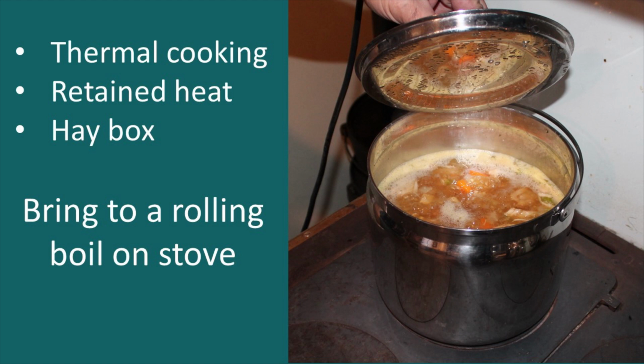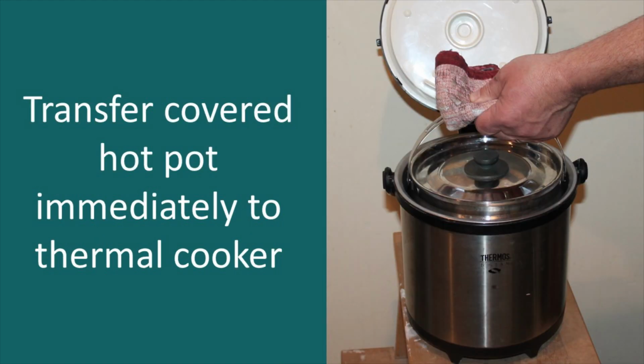And while that stove was hot, we decided we would make dinner in the thermal cooker. Thermal cooking is also known as retained heat or haybox cooking. It's a way that you can conserve fuel when your fuel supply is limited and make the best use of the resources that you have. As you can see, we made the turkey soup and we brought it up to a nice rolling boil on the wood-burning stove while it was still hot. Then we transferred it into the thermal cooker so that it could continue to cook.